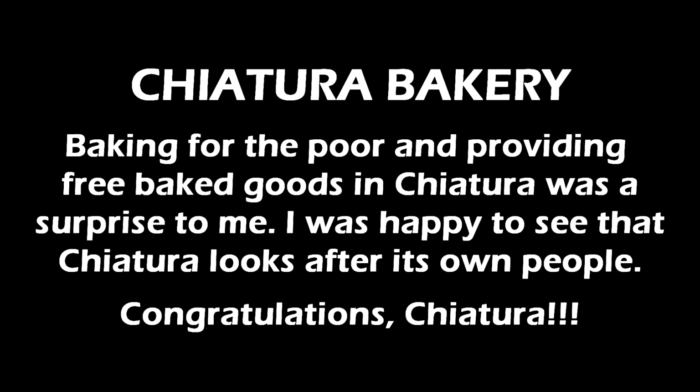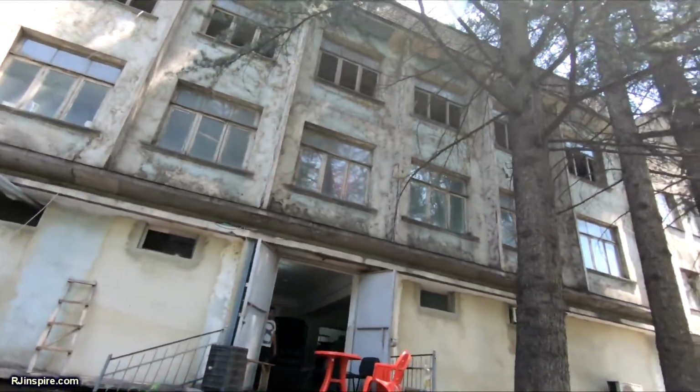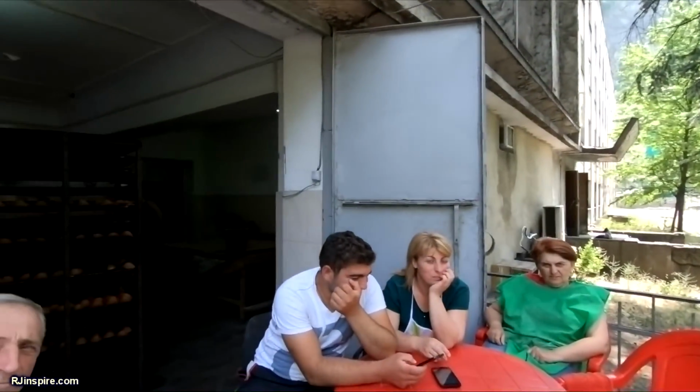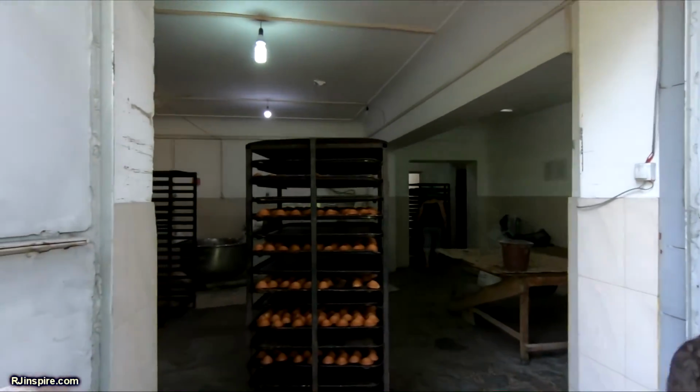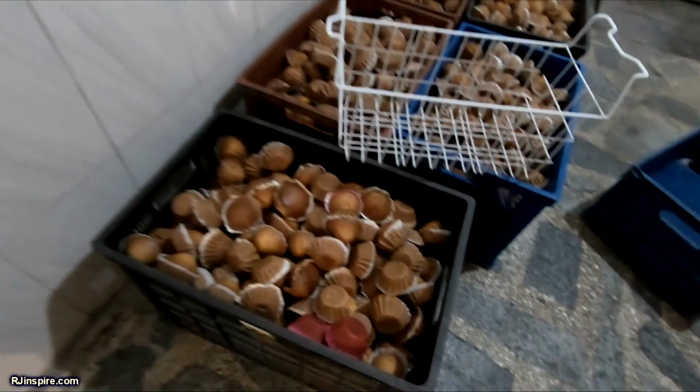I've just been invited to a bakery here. They're making these cookies. But the building looks abandoned, but it's not. Inside, it's a very, very nice bakery. Never judge a book by its cover, seriously. I just came to the bakery here in Chiatura, and they've just given us loads of cakes. From there to there, we got quite a lot. Wow, from this gentleman. Koba just gave us loads of cake in Chiatura.